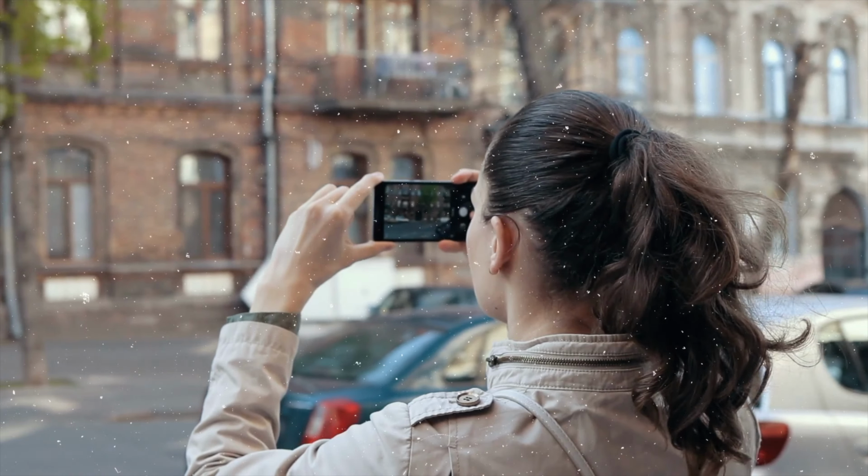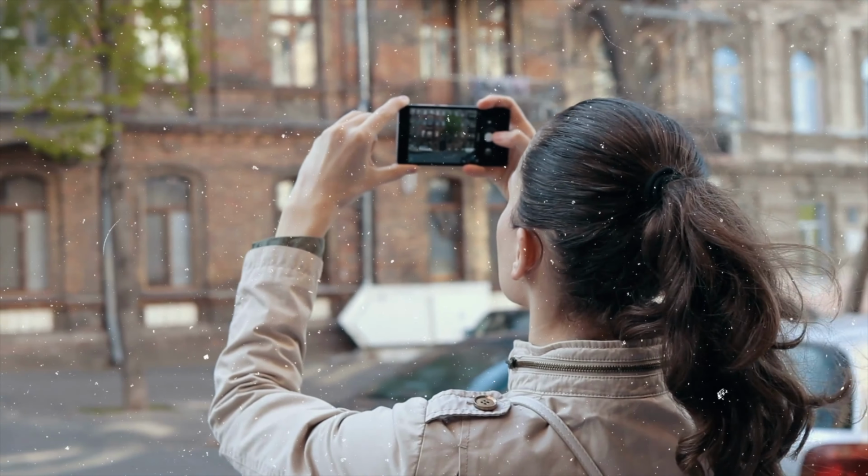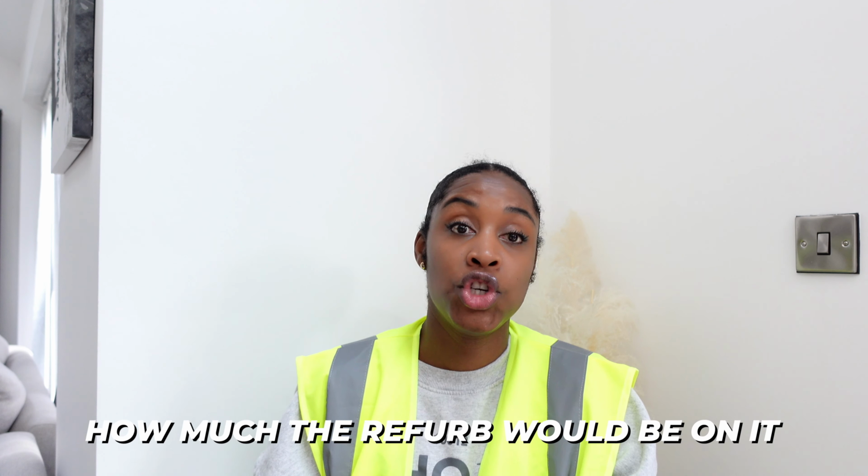So yeah, take photos of anything that you want to go away and get a second opinion on. Maybe you've got a friend that's actually investing that does these kind of viewings all the time. If they can't come with you, at least you've got a photo for reference to show them later and get their opinion on. Or if you work with a builder on a regular basis, you can always send the photos to him. Again, if he can't come to the viewing with you and answer those questions and give you a gauge of how much the refurb would be on it, at least you've got photos to reference.